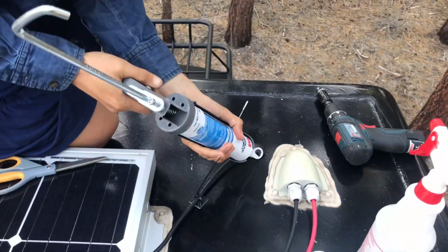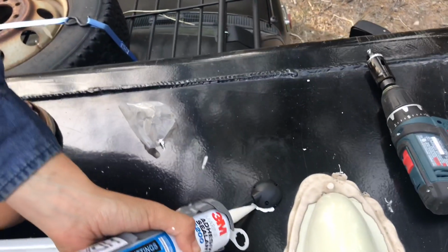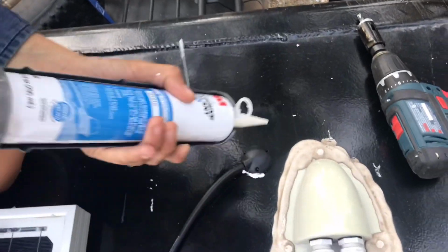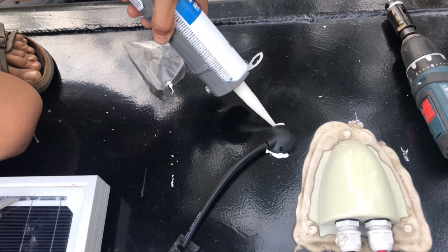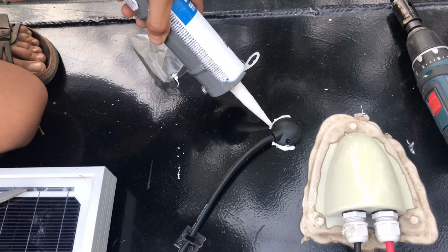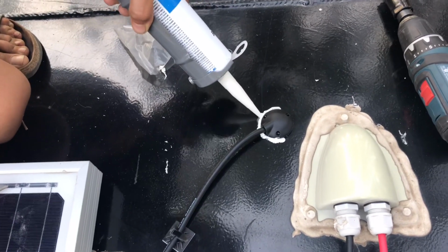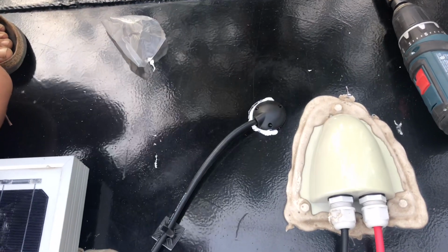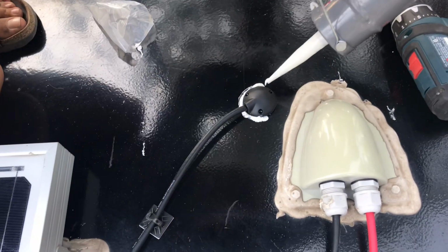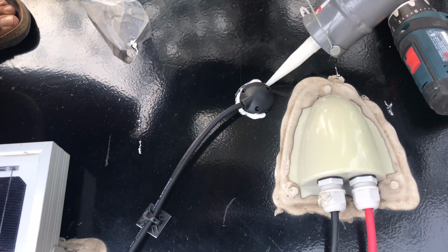Okay. So now what April is doing is she's sealing the entry gland on the roof with 3M marine adhesive. And this will make sure that no water enters from the roof of the rig. And then we're going to put some Eternabond tape on top, just in case.